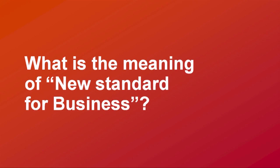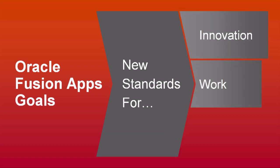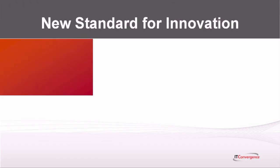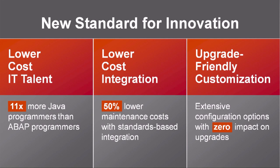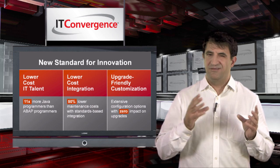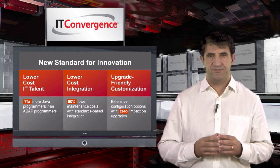What is the meaning of a new standard for business? Oracle Fusion Applications were built with three game-changing goals in mind: new standard for innovation, new standard for work, and new standard for adoption. Building a product on open standards would allow organizations to lower cost by having commonly available skills in the marketplace, lower the risk of integration with other applications, which in turn makes it easier to configure, maintain, and protect all your configurations during upgrades.